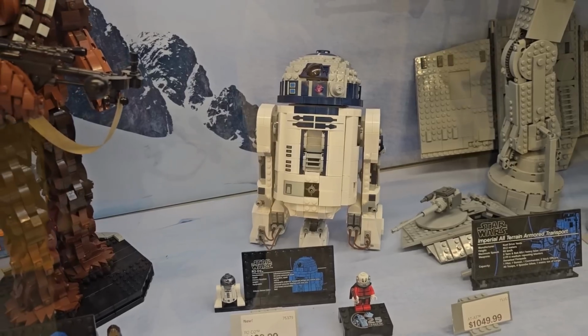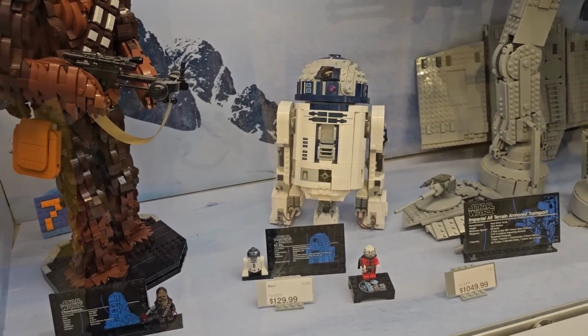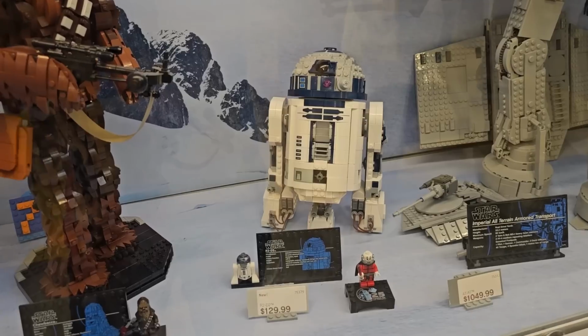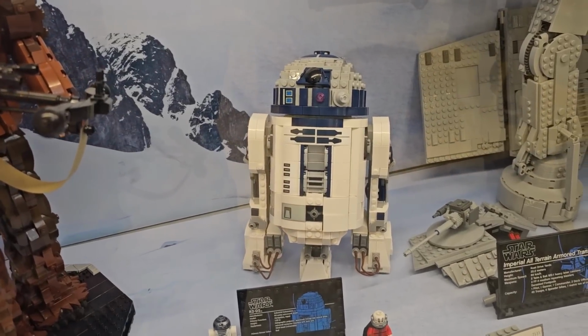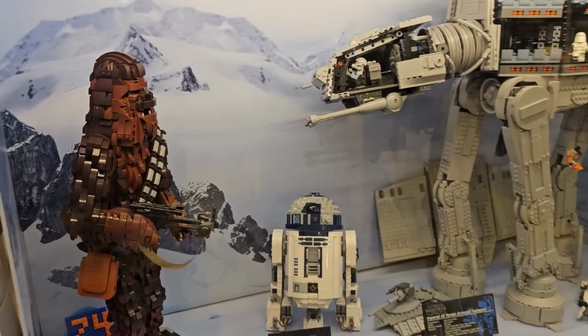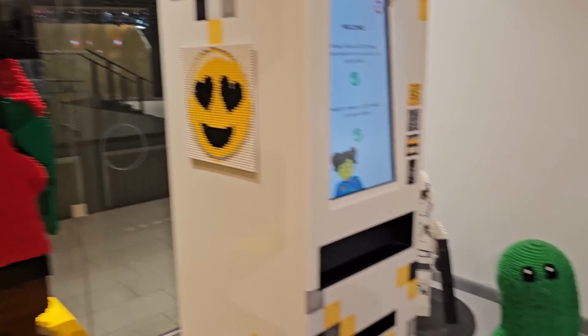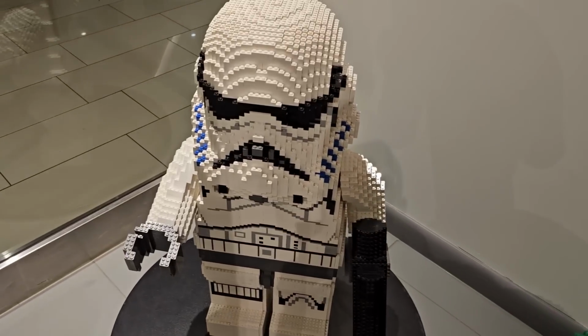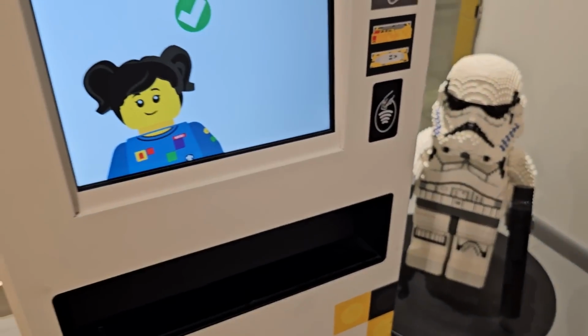Or the other Star Wars characters that I have built, like the Dio, Yoda, Grogu, BB-8, the two other R2-D2s that I have as well. He's right beside Chewie. I like the background. Hey, they moved the pirate in the front window. There's also this Dreams character, and in the corner is the Stormtrooper. That's right beside the Mosaic Maker.